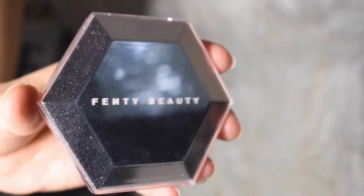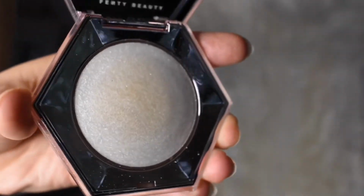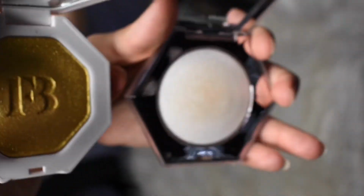For instance, while the Killawatt Freestyle highlighter retails for $36, the Diamond Bomb retails for $39, and they are in a similar size component, and they have the same grams. So we know that the Diamond Bomb costs more money by $3 than the standard highlighter. So Fenty does have a higher cost per gram for some products because some products may have more expensive materials. So without knowing the cost of goods sold for the cream blush, we don't really know the profit margins on this particular product and if it's more expensive or less expensive to make than the highlighter.